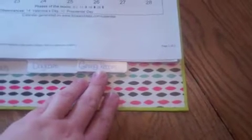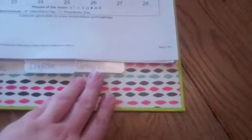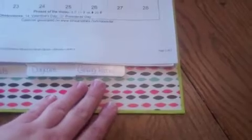The next one is our giving record, and that's for church. I'm not going to show you that because that's between us and God, but we just like to keep track of what we have given, especially with me being self-employed. It helps make sure that we have given 10%, if not more. So we started that this year.